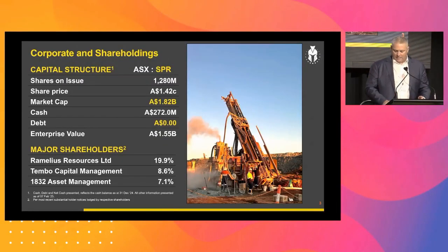Capital structure. We did raise a bit of money late last year, so some of these metrics have changed. Our market cap, as I said, is over 1.8 billion, let's just leave it there. We raised money at $1.32, so we're still sitting above that raise price, despite raising $220 million to progress our story. We have no debt, and courtesy of that raise, we now have over $270 million in the bank. What we're doing with that money, I'll go through shortly, but we are continuing to drill, and we're putting an underground drill drive down next to that open pit from the side of it to access these 2.9 million ounces so far that we've defined.